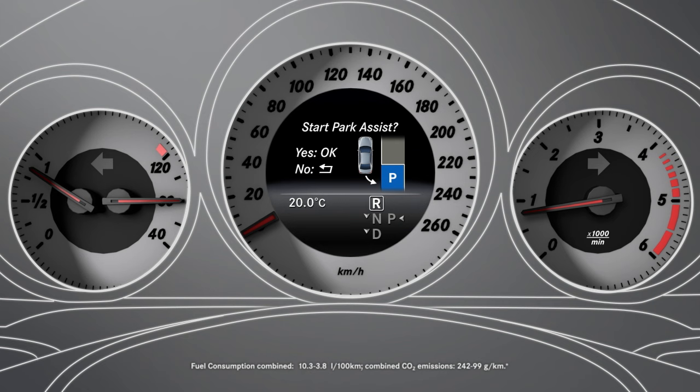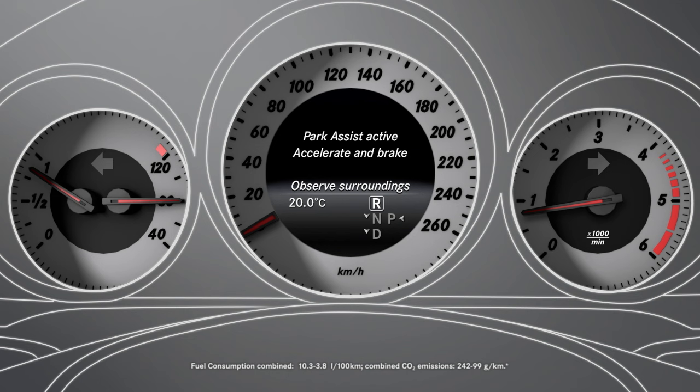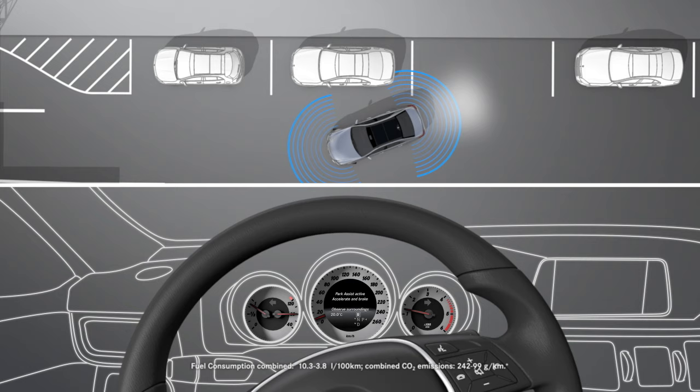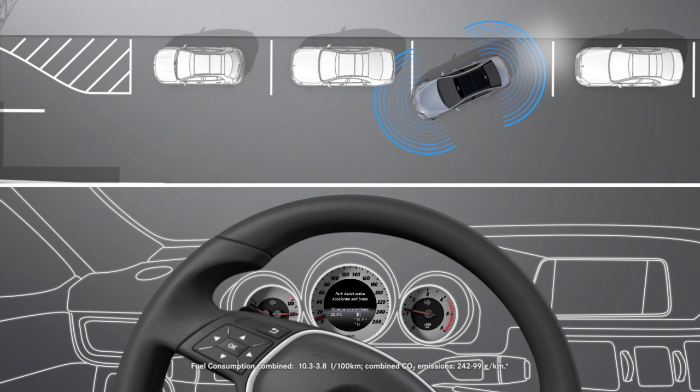Confirm the display prompt with OK. The system then assists you with the parking procedure and switches to active parking guidance. Release the steering wheel and reverse slowly. The vehicle is braked automatically. Pay attention to your surroundings and brake or steer if necessary to avoid an accident.